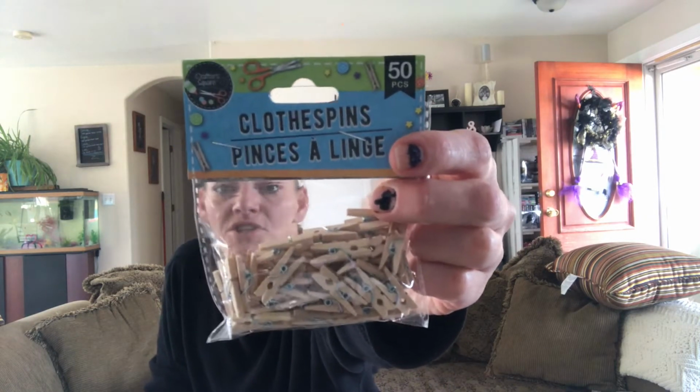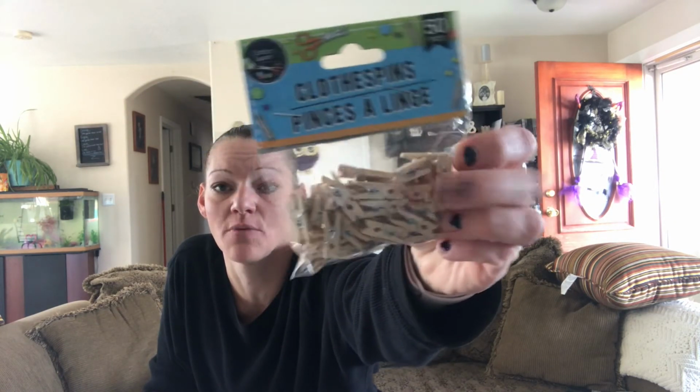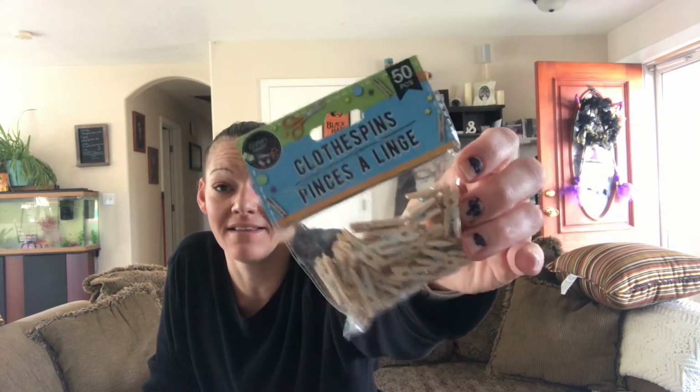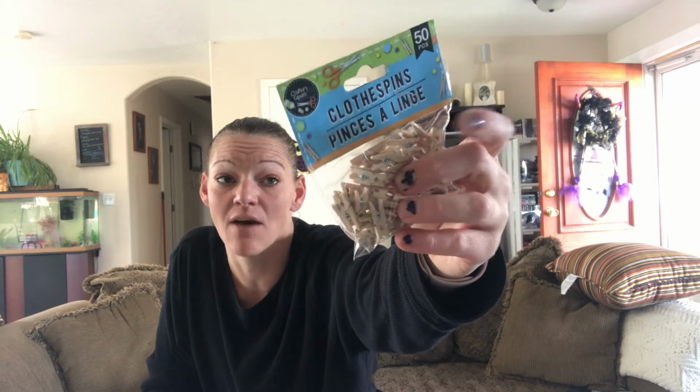And then he also picked up this 50 pack of miniature clothespins. I have no idea what he plans on doing with these, but I thought these could be used for so many different things. You can paint them different colors for different holidays, use them in DIYs that way. You can put them with the twine and make a photo spread like on a wall. I thought if he doesn't use them all, I'll figure out a use for them.